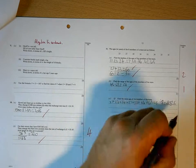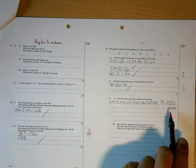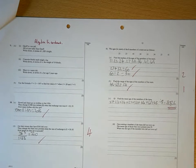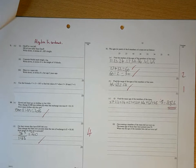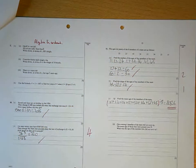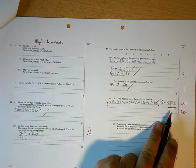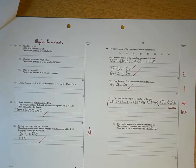But your brain should be screaming at you when you get an answer of 208.6, because what you're saying is that the average age of those players is 208 years old, which is clearly nonsense, because you're looking for something that's going to be around the 30 mark. So what have you done wrong? I don't know. What you've written there is right. It would probably help if you put brackets around to say I'm going to add all of these up first and then divide by 8. I'm going to give you the method mark, but you aren't going to get the answer. But you shouldn't just move on to the next question. You should be saying, hang on, that can't be right. Okay, so for that page, total 4.